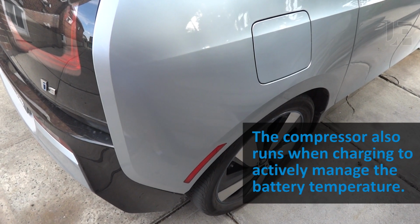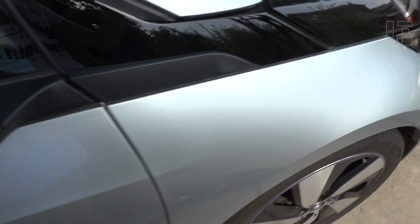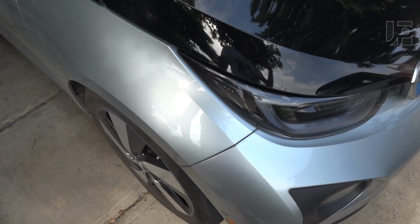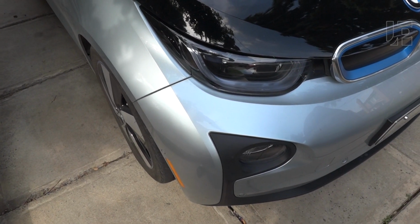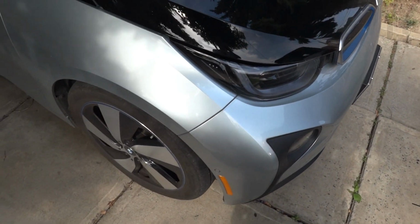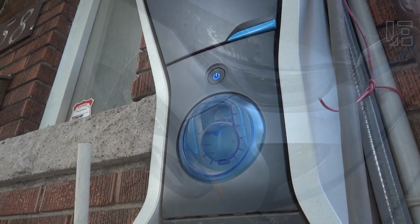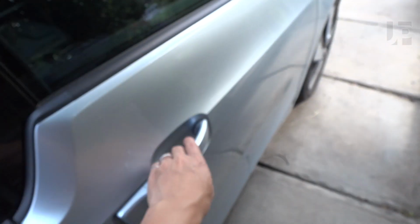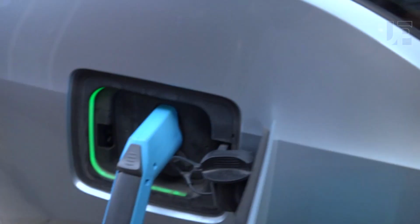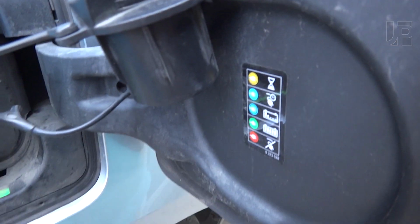Once the air conditioner starts running, you can hear the compressor in the back, as well as the fan in the front. And of course all the cicadas in the background that have made filming this so difficult. Once charging is complete, the vehicle will update its status. As you can see from the light, it's green, so it's fully charged.